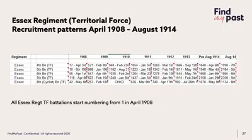And this, by the way, is from an Excel spreadsheet that I started putting together way back, when I moved to India, as I said. I would plot, looking at Findmypast and other sites, looking at service records, just to identify when a man joined, what number he was given, and therefore plotting over time how the numbers were issued. So you can see there that all the battalions started numbering from 1 in April 1908.